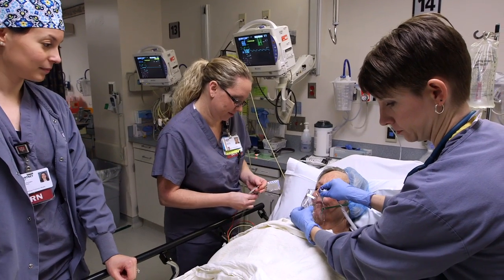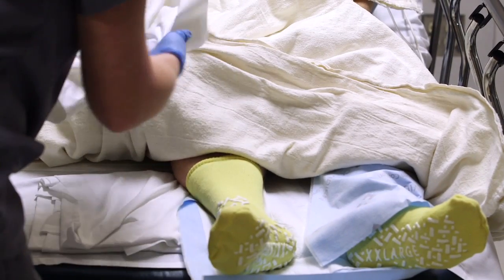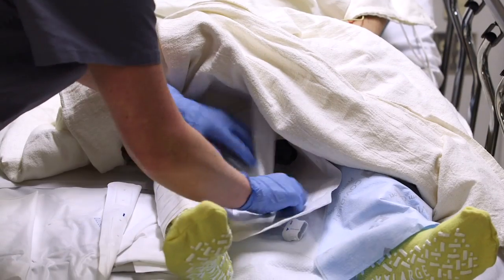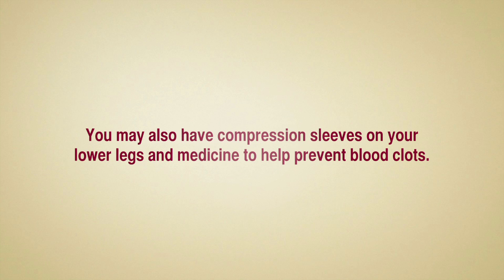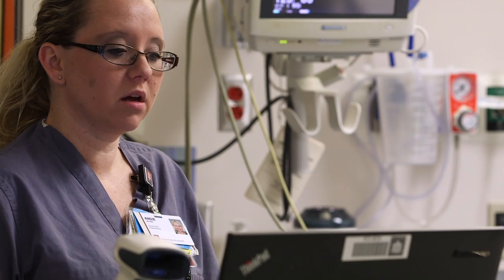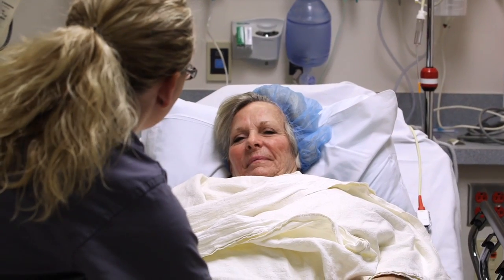Your nurse will assess your pain on a scale of 0 to 10 and assist you with your pain management needs. You may still have a catheter at this point and possibly oxygen tubes in your nose, but these are only temporary. Your IV will stay in place to help keep you hydrated and provide a place to administer needed medication. Most patients will also have compression sleeves around their lower legs to help prevent blood clots, and you may also receive medicine to help prevent blood clots as well. There will be a dressing to cover your knee. Once you are stable, you will be transported to a hospital room.